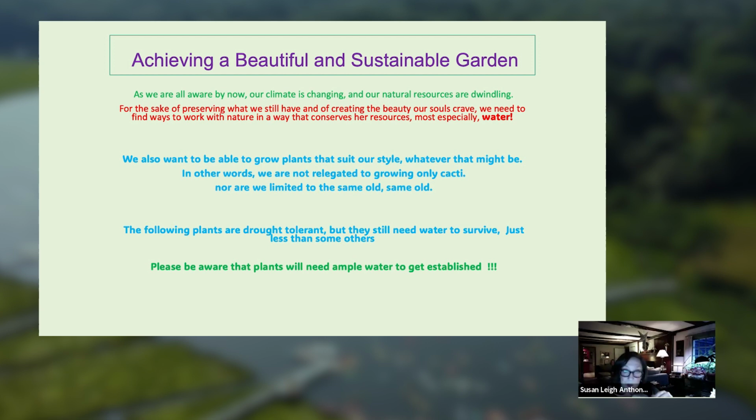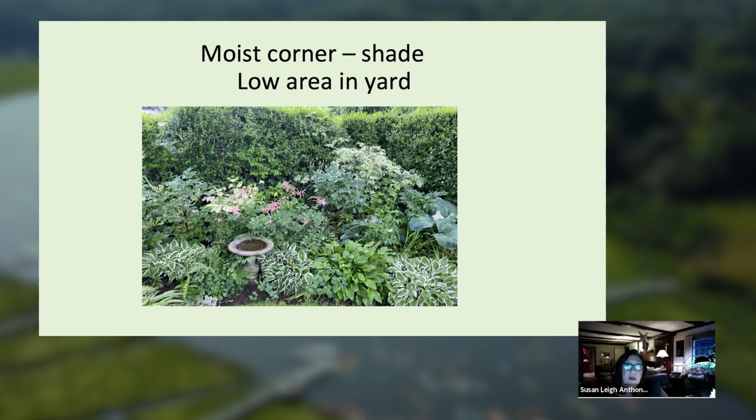So that said, let's get going on some pictures here. One of the things that first came to mind, especially with all the rain we've had, is that there are going to be places that you see in wet weather that are going to fill up. And you're going to go, oh my God, it's flooding. This is a low area in my yard. And those are the places where you can grow things like a astilbe, which is this plant in the very middle with the pink fronds, an ostrich plume astilbe. That's the kind of plant that's going to like some moisture.